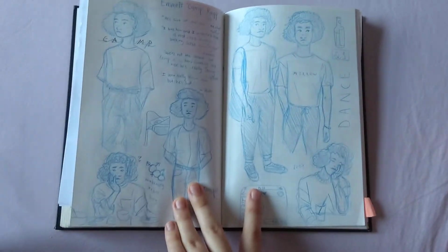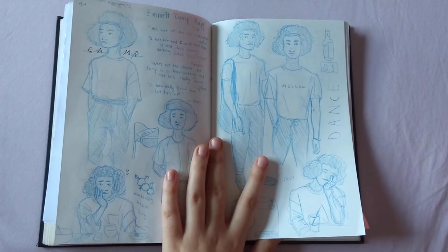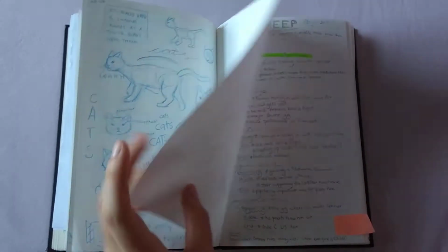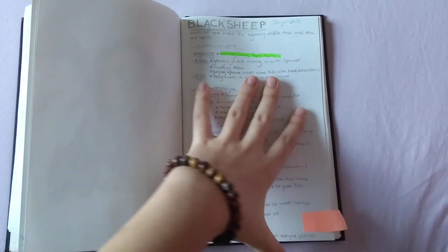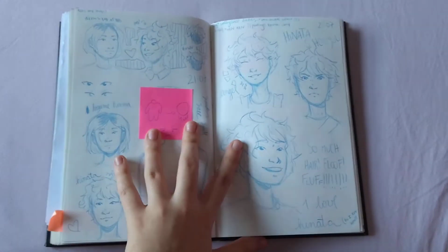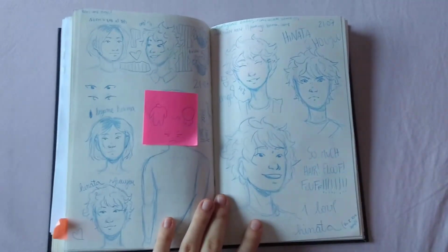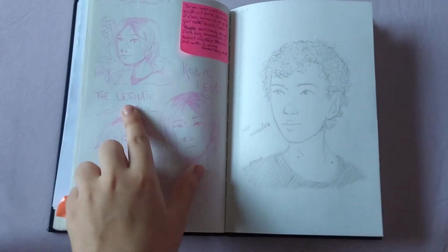Here's Camp, one of the protagonists from a comic I will make one day. I don't know when. This is planning for that comic, because I really needed to get what happens down on paper. This is Hinata from Haikyuu, which is my favorite anime, and Kenma. Kenma's mostly on here. Really like this one.